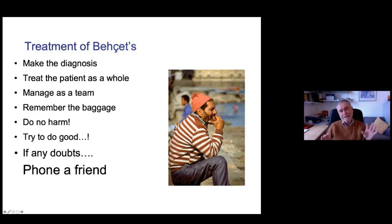And one of the crucial things is that with the development of the National Centres of Excellence, if you're having a problem with somebody who you think has got Behçet's, we're around to help. Give us a call, give us an email. We're there to help advise you, help support the patient. And in the case of a biologic in England, we can authorise funding for that.